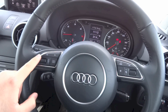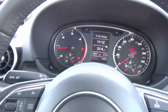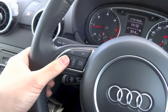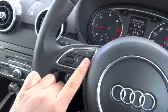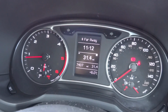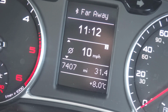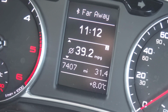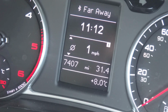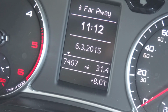On the left spoke, you do have your controls for your multi-information display located within the instrument cluster. The left and right arrows go through your different main menus. This one goes through the different sub-menus, and this one brings up the options for that particular menu. Right now, we do have your driving data with your distance traveled, average speed, average fuel consumption, elapsed time, instant fuel consumption, and the same set of data but for trip 1, range, and your date.